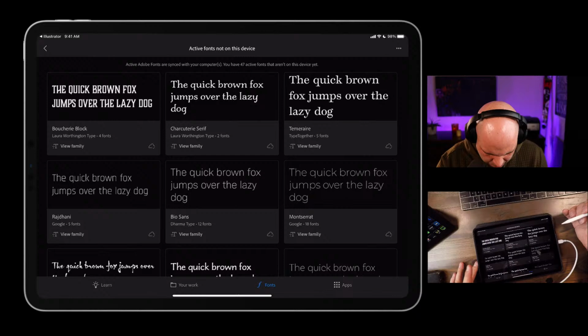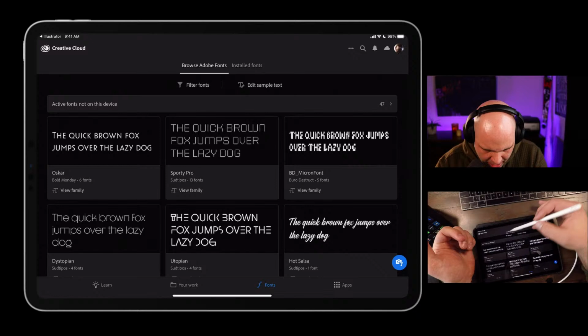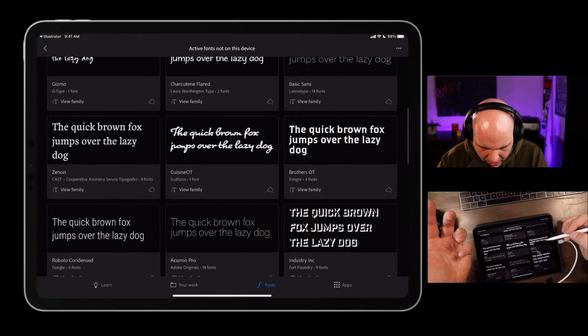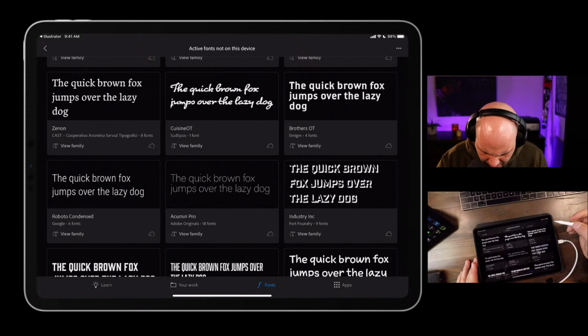So here's what's going on here. At this tab it says, I have 47 active fonts on my desktop that are not active on this iPad. So if I click on this, you can see all of the fonts. So let's say I'm trying to round trip between my computer and my iPad. This is a quick way to see, like, oh, these are the fonts that maybe I used a lot that have not been synced on this iPad yet. I like to look at this one.